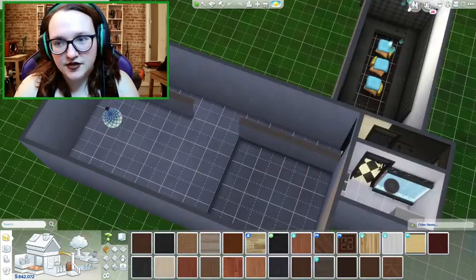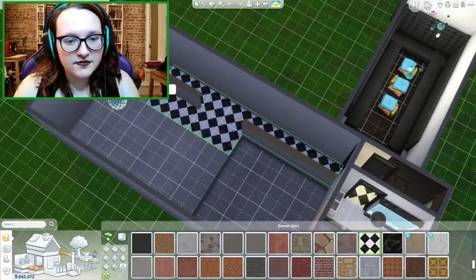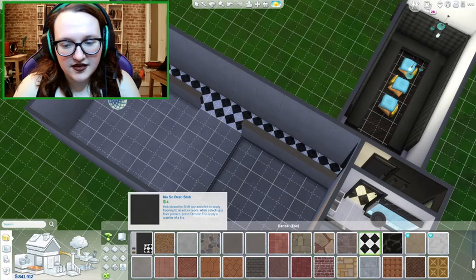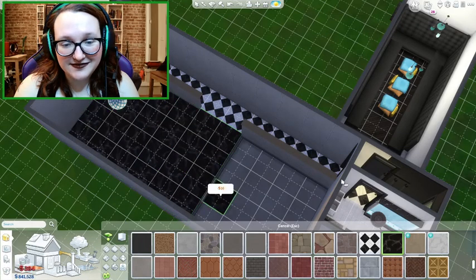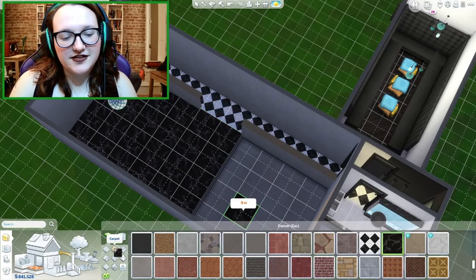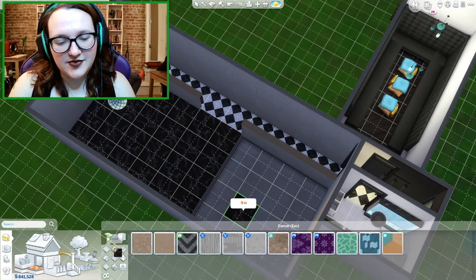I want to continue this in the hallway. And I think black marble would be nice. Fancy, modern. I kind of want to put carpet in the kids' table area, but they're messy, so I don't know if that's practical. This is Sims. Why do I care? I don't.